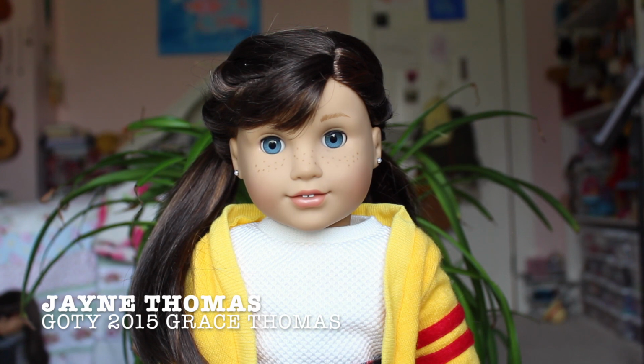This next doll is Jane. Jane is my Grace doll, and I was given her by a friend.